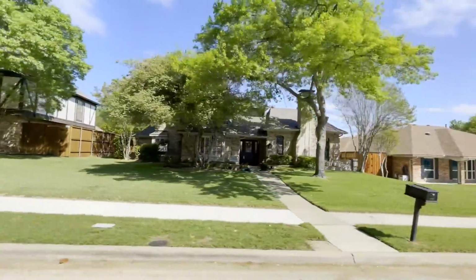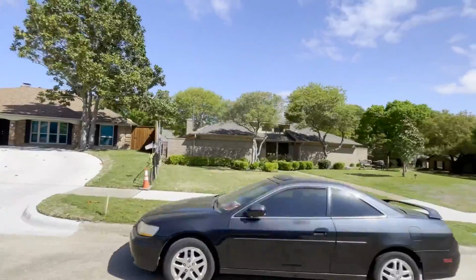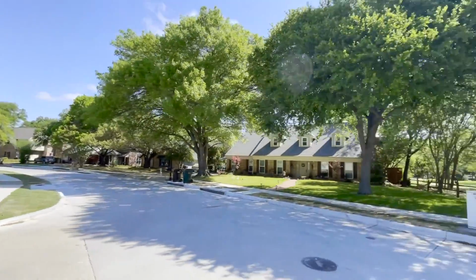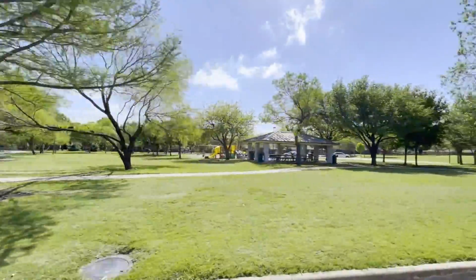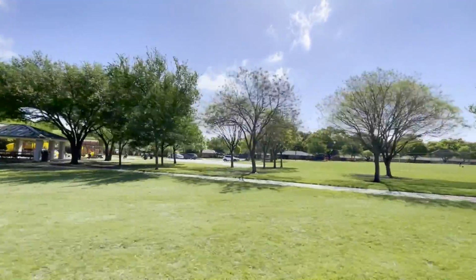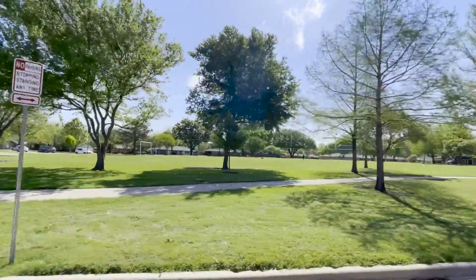Not only is Pitman Creek Estates located near great local amenities, but the neighborhood also has easy nearby access to Plano's biggest freeways. Serviced by schools in the Plano Independent School District, Pitman Creek Estates has access to strong public schooling, and the median home sale price of Pitman Creek Estates homes is $399,000.